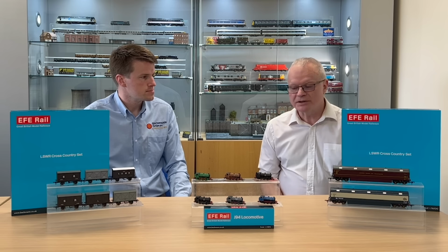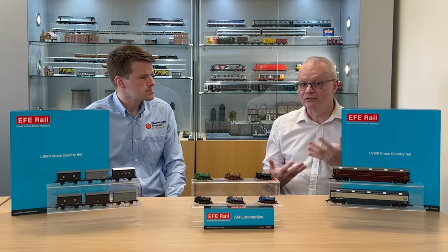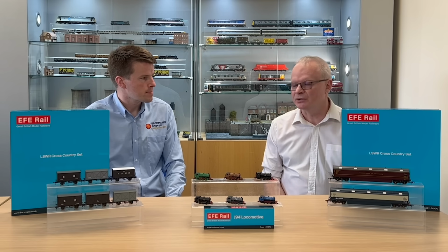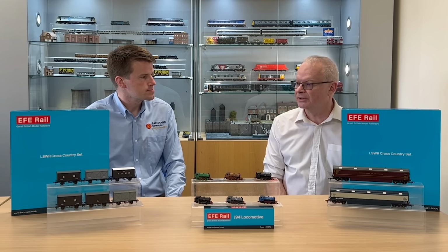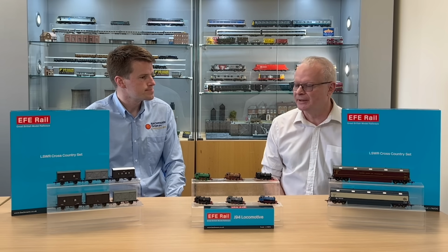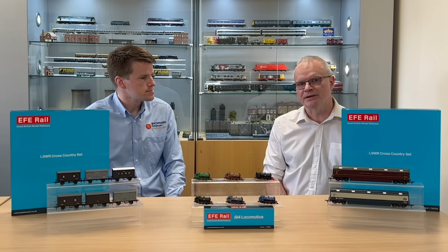And the prototype sets were built between 1906 and 1910 as originally 4-car sets, and they had an additional composite in, which was later changed to an all-third coach. Didn't actually change the design of the coach, just rebranded the outside. So they ran as 4-coach sets up until the mid to late 1930s.